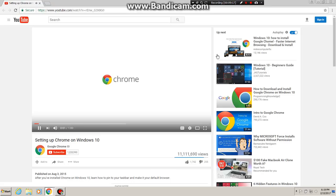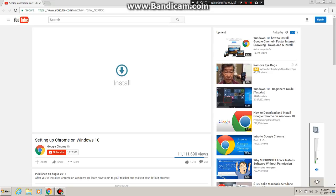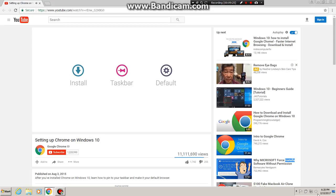Welcome to Chrome on Windows 10. After installing Chrome, let's make it easy to find by adding it to the taskbar and making it your default browser. We'll start by adding it to the taskbar.